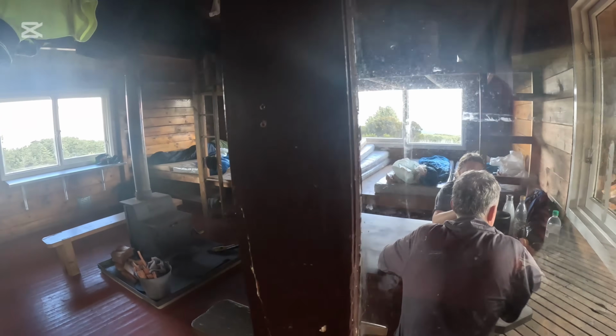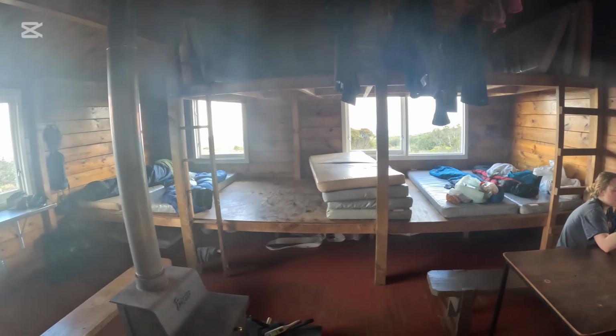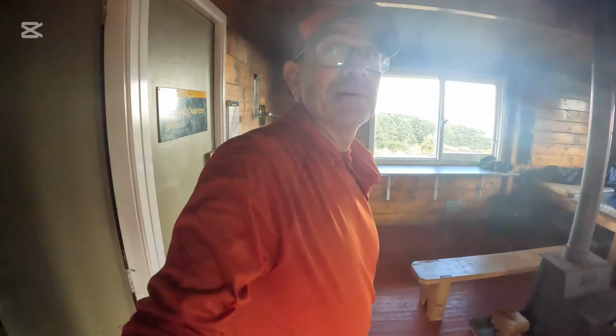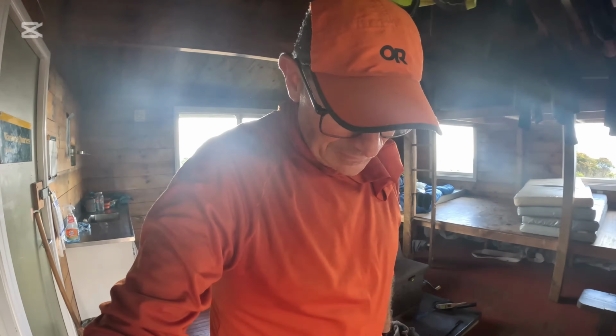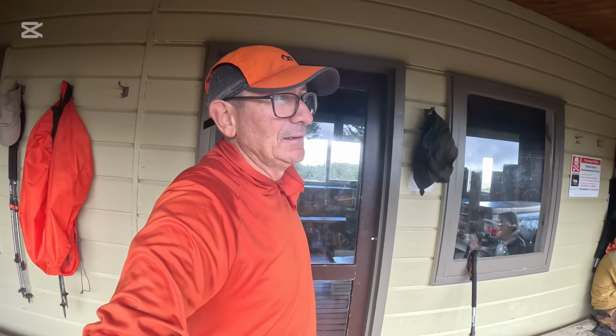Okay. Hi guys. So this is Mangaehuehu. Pronounced that wrong, didn't I? 4 bunks. I think this thing takes about 18 in total. Nice little stove. No running water. Nice little stainless steel bench. But we're heading on to Rangipo area where we hope to be camping.